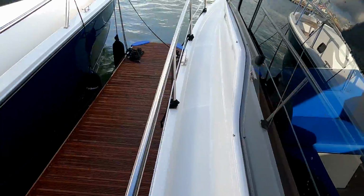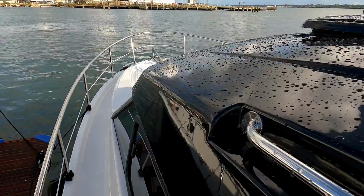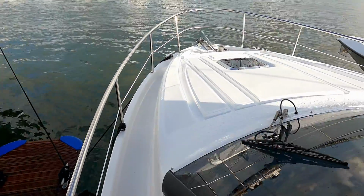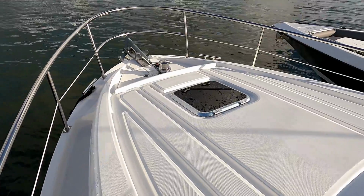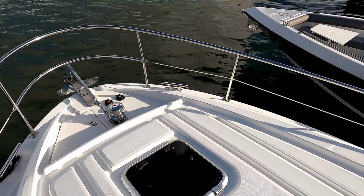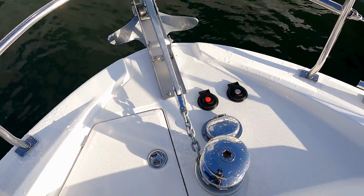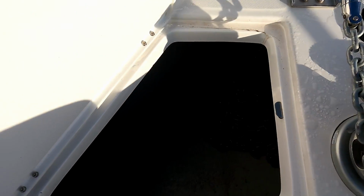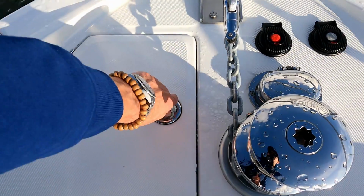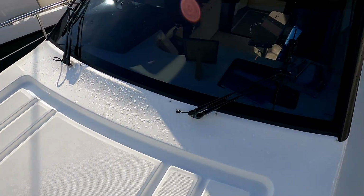So you can see those nice moulded windows. There's a little sunroof in there. There is an option for a full sliding sunroof if you want a bit more sunroof action. The capability to put sun cushions forward. Lots and lots of nice deck space with non-slip on it. He says nearly slipping. Anchor winch in there and a really decent size anchor locker that side. So we'll go back the same side because I've moved the seat.